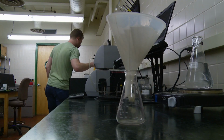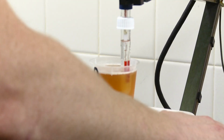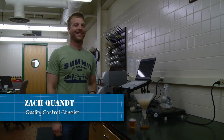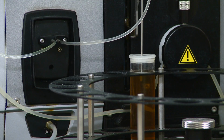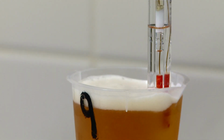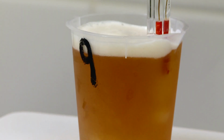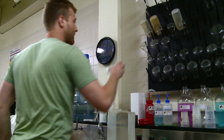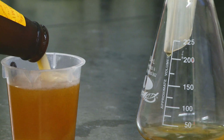If the beers pass the taste test, they go to Zach Kwan's office. I mean, it's fun. We have a good time, but I come up here and work every day. I'm a grinder. He's a chemist. This is just our quality control department. This particular area we're in right now is our analysis lab. Zach tests to make sure the beers are all ready to go. And truth be told, Zach says the beer almost always passes.